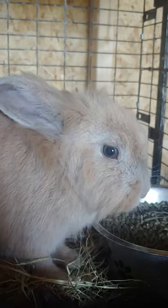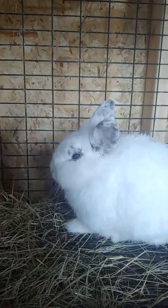And this is Thumper. Thumper. Well, he's busy. And this is Babs. The mom of that one. And she's supposed to have another litter as well. And then here is Bugs. But yeah, I just wanted to show you guys our new French Lops.